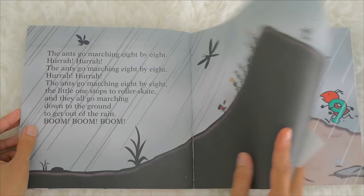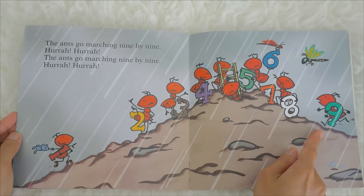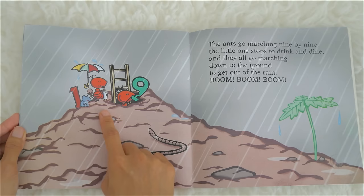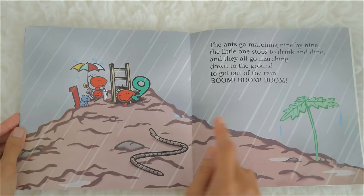The ants go marching nine by nine, hurrah, hurrah. The ants go marching nine by nine, the little one stops to drink and dine. Ooh, he's drinking. And they all go marching down to the ground to get out of the rain.